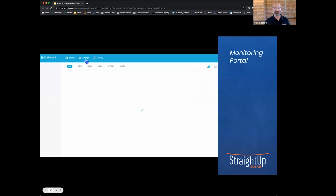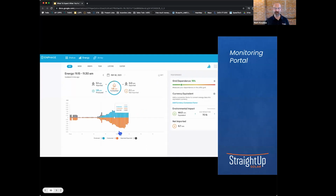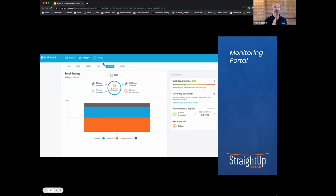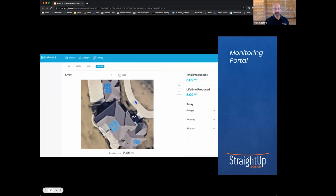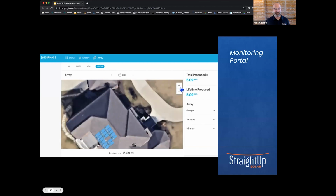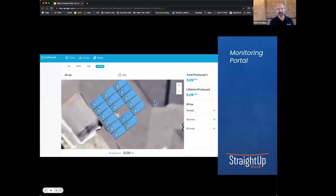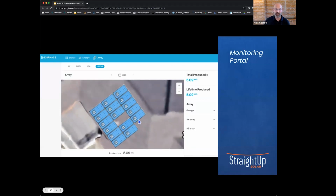There's also graphs for you numbers people. You can toggle these different things on and off to get visibility into your usage and your production. Some people have used this feature to identify that they were using an old appliance that used a lot more energy than they thought. And you can look at those numbers by day, week, month, year. And then here's a shot of that module by module visibility. So you can literally see what each module is doing at any given time. And you can also get visibility by day, month, and year on that as well.